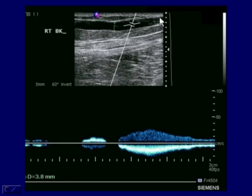Here is just another example. Again, we're angled in on this very kind of flat segment of the great saphenous vein. We've got our gain up a little bit so we can try to see low flow. And you just have to be careful that you don't overgain too much and confuse what the real signal is versus what the overgain signal is.